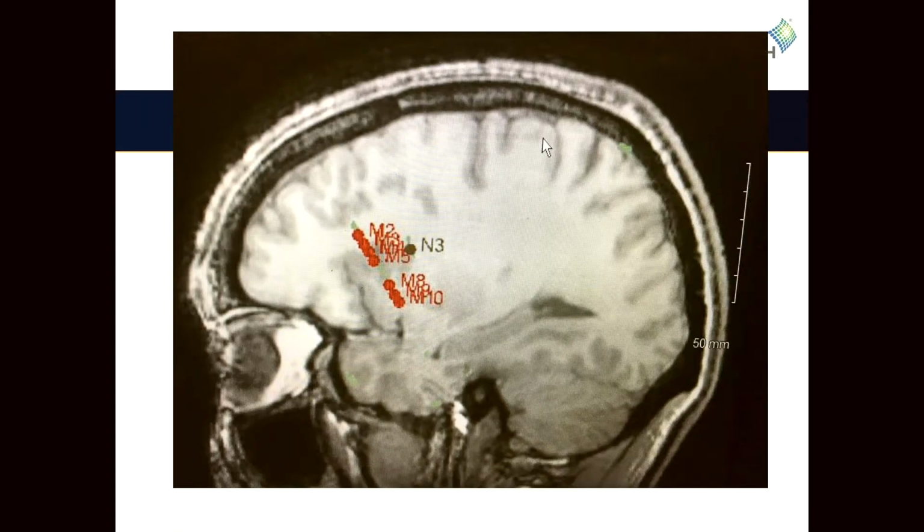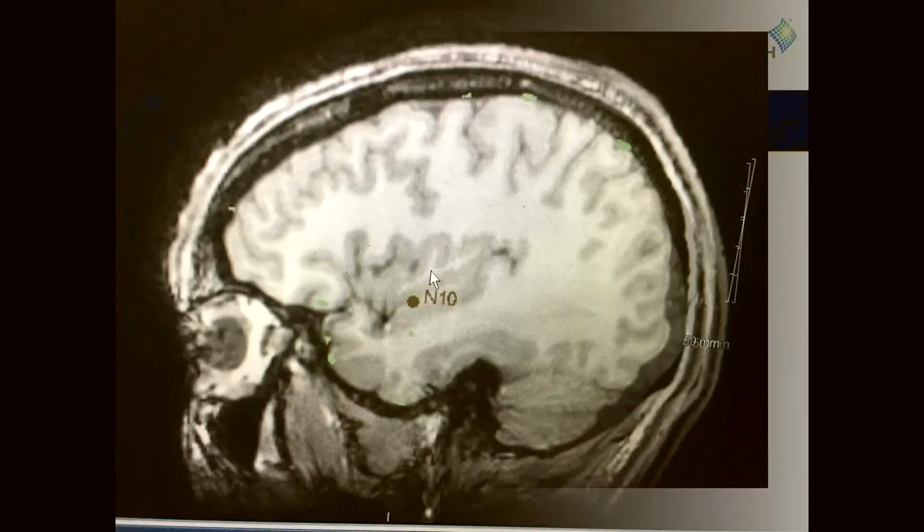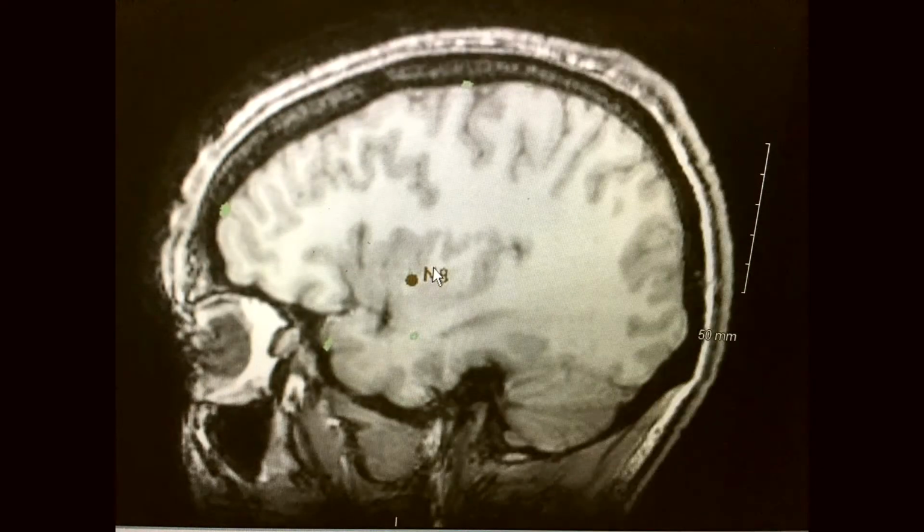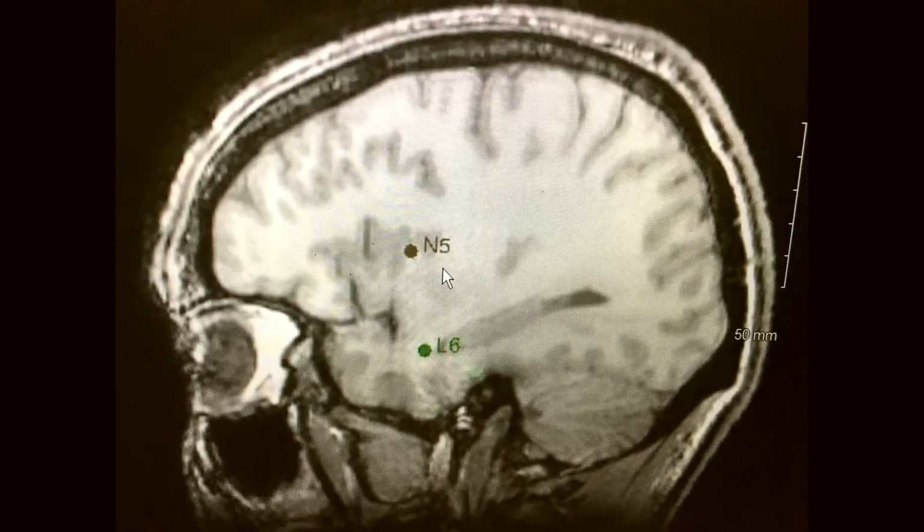This is one of the parasagittal depth electrode trajectories. As you can see, we're covering the anterior portion of the insula, and the more posterior trajectory you'll see in the next several slides here. That's the deepest contact, and we're moving up. And as you can see, we had a very good coverage of the anterior insular region. And again, this was the area of activity where we saw the clustering on the MEG study.